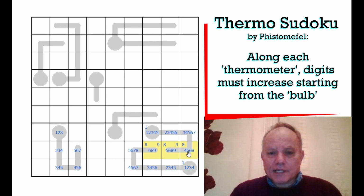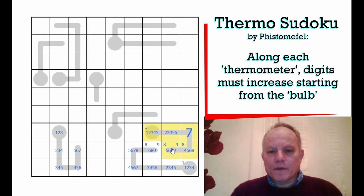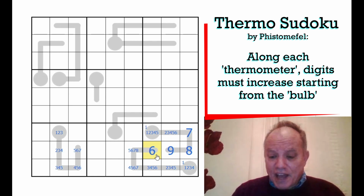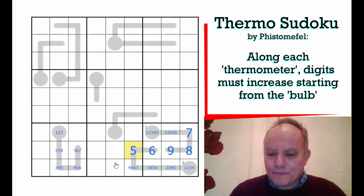And that's quite interesting because it now means the only place left for a 7 in this box, you can see it, it's here in this top right corner. That's useful when we consider this thermometer. The numbers that are bigger than 7 on it must be 8 and 9. The only possibility left in this cell is 6, and that tells us the whole of this bottom right thermometer, which, that's a beautiful start.